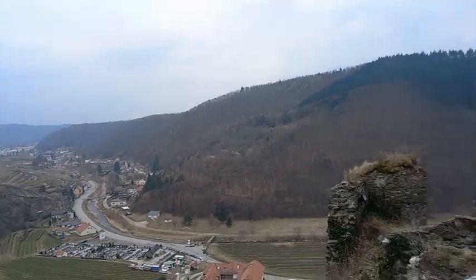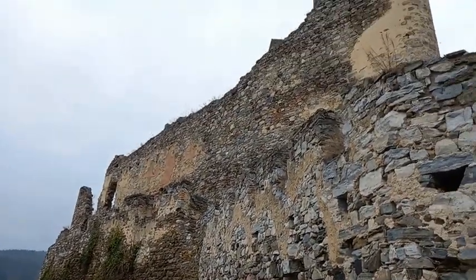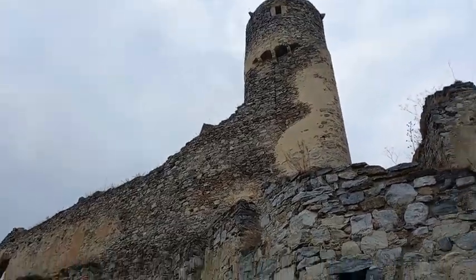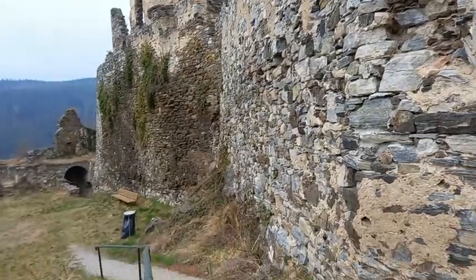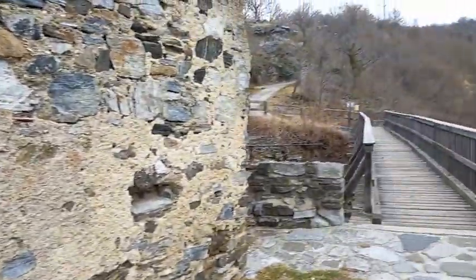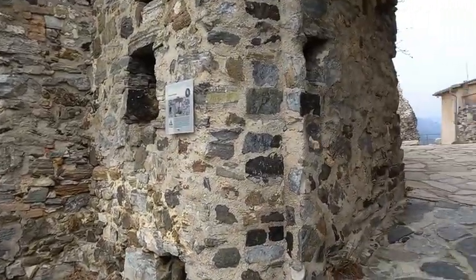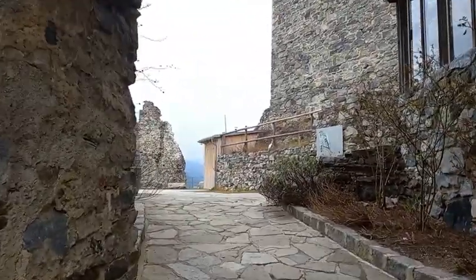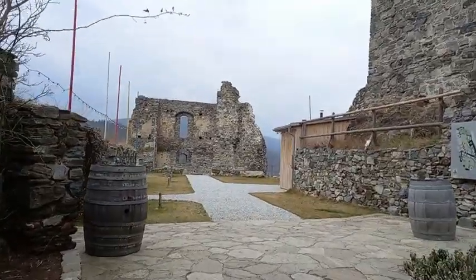Not much more to tell you about this one actually, because the names of the families who took the castle probably won't tell you anything. Doesn't even tell me much, to be honest. This is where we came in. Oh, my sister nearly fell over. That's not that good. So we're going into the courtyard.